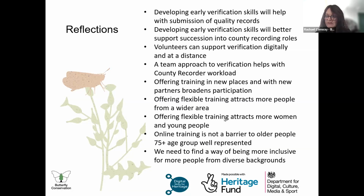A team approach really helps address that county recorder workload. Offering training in new places with great flexibility broadens participation. Offering flexible training attracts more people from a wider area, and more women and young people. And we found as well through the project that online training wasn't a barrier to older people. The 75+ age group, for example, were well represented. But we do need to do more in terms of broadening our reach to people from more diverse backgrounds and identities. So I realise this is a whistle-stop tour, but this is what Supporting Science has been like.